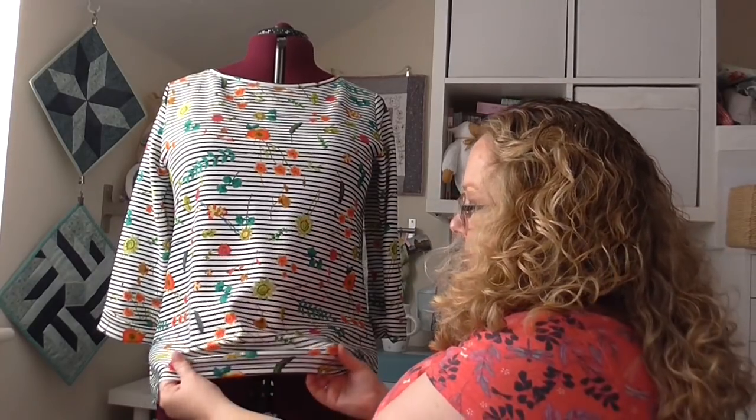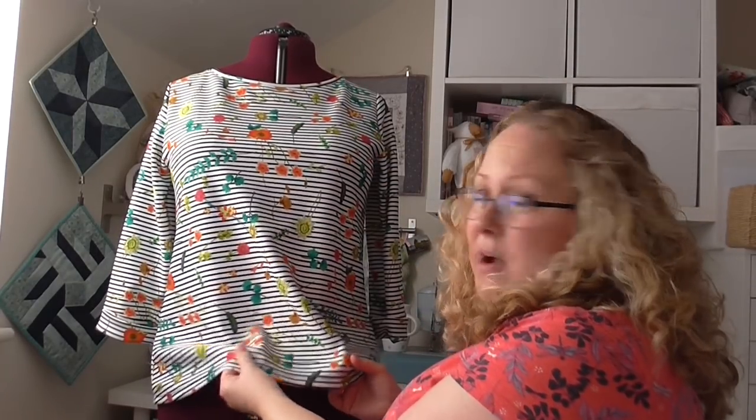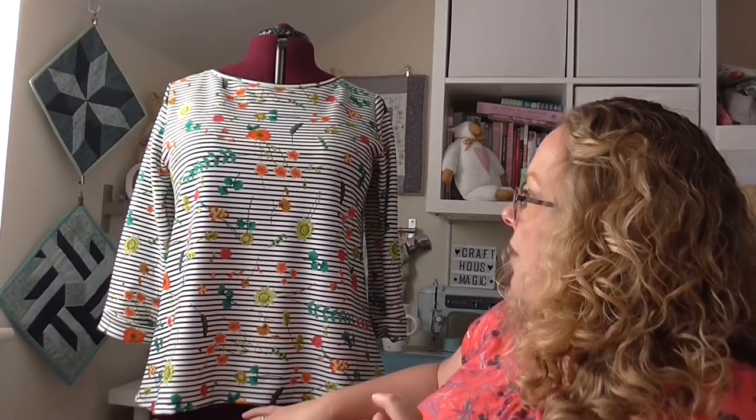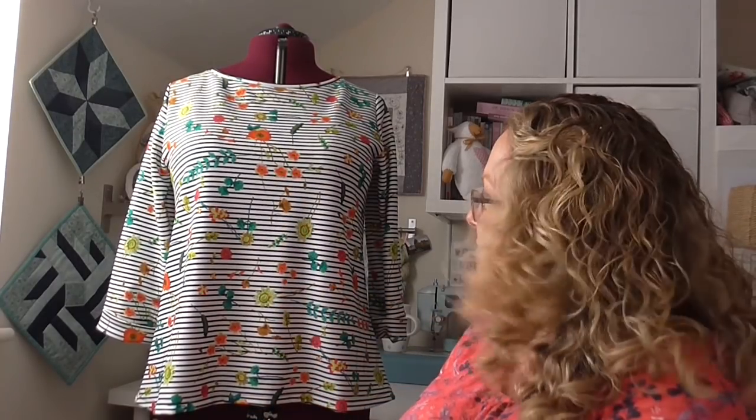and I thought, well, I'll just see how it turns out. And there's still quite a bit of stretch this way anyway. If there wasn't any stretch that way, I'd be concerned about cutting it out in that direction. But I thought that it would look a bit odd if I had the stripes going that way. We'll see. We'll see how much I wear it.